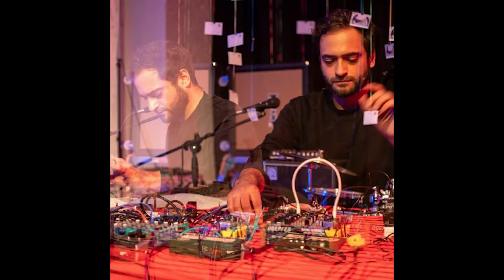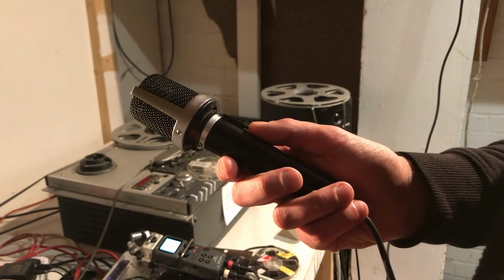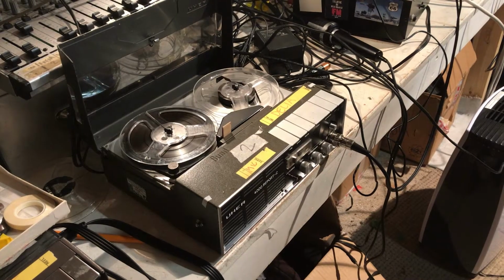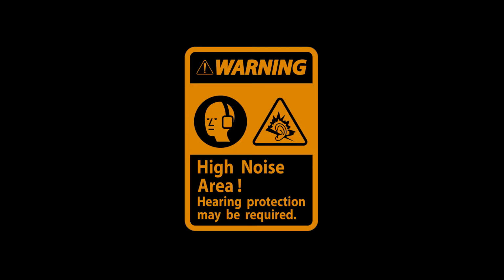Welcome to my central base of operations, and do please forgive the mess. Joining me on this occasion is the inimitable Robbie Judkins, better known as the musician and sound artist Left Hand Cuts Off the Right. Today we're going to attempt to produce a new work created entirely from Howlround, or as it's more commonly known, feedback. Let the games begin.